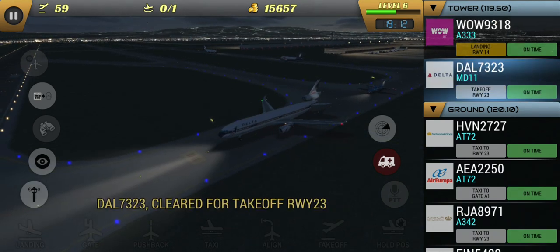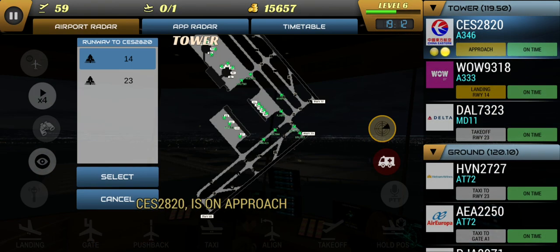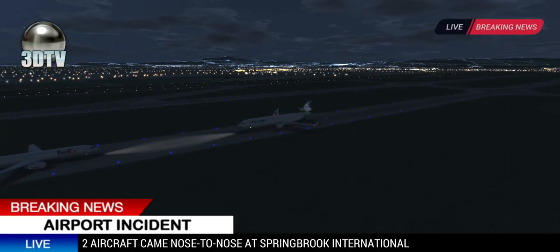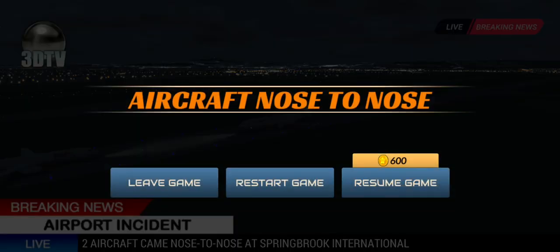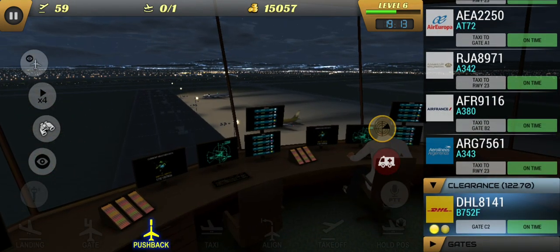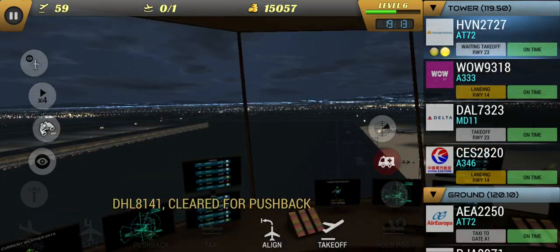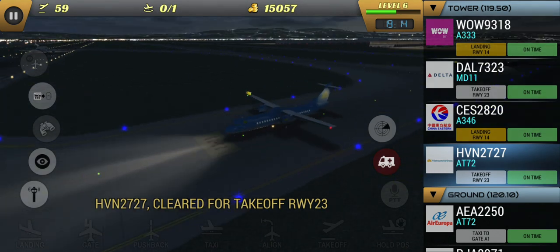Delta 7323, clear for takeoff runway 23. Springbrook Tower, good evening. China Eastern 2820 is on approach. China Eastern 2820, cleared to land runway 14. Springbrook Tower, Vietnam 2727, ready for takeoff runway 23. DHL 8141, cleared for pushback. Vietnam 2727, cleared for takeoff runway 23.